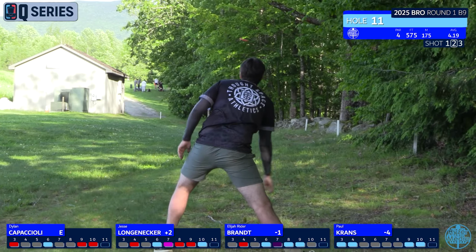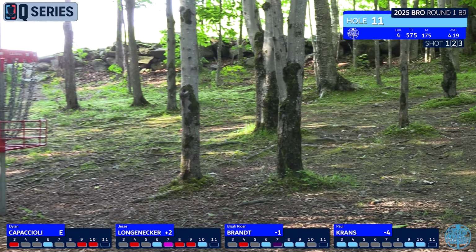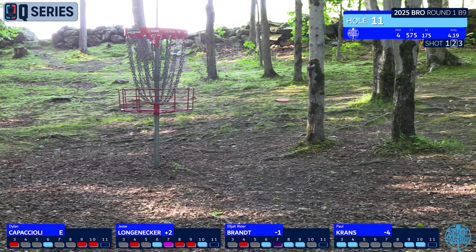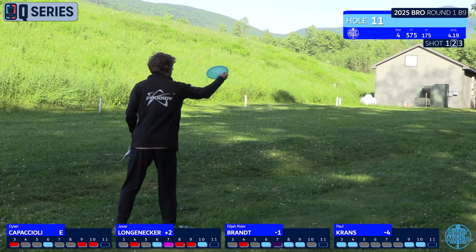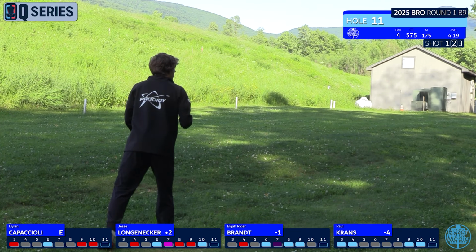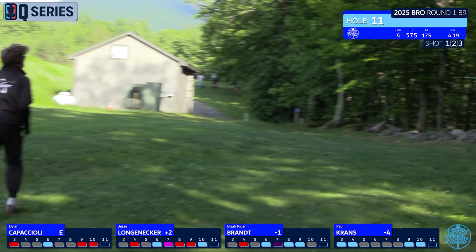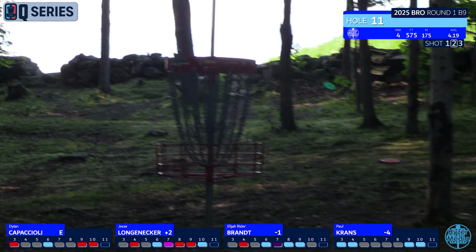I mean, Eli bit off so much off the tee. This is just like a short little chip forehand. And it kind of works. Gets through the backside, and it's going to have a putt. Jesse just going with a jump putt.